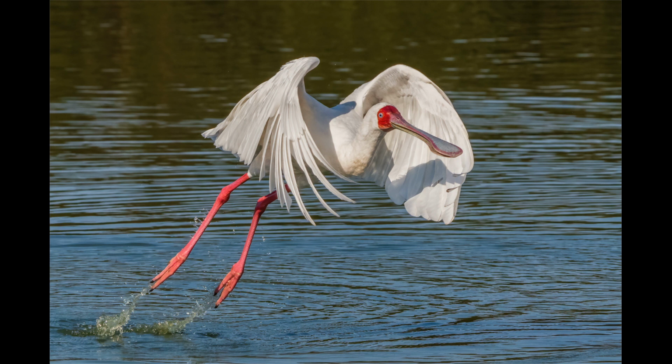This photo called Spoonbill by Heman Meyer scored 13, which is a COM for a 5-star worker, and it was chosen as the best in section for Color Nature. Well done, Heman.